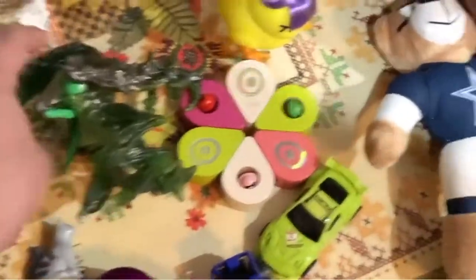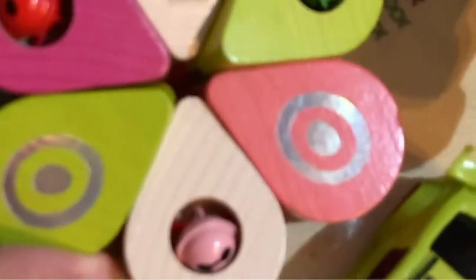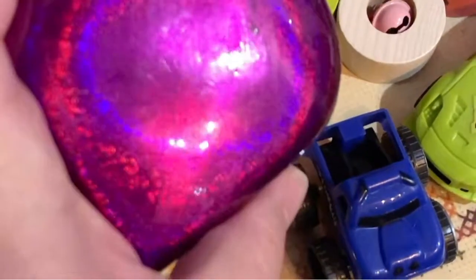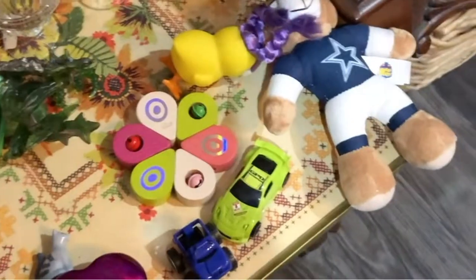I got this grab bag for $1.50. The thing I like is this Kenner alien action figure. Matthew's gonna look this up. It's this little baby toy thing. This sassy chicken. Anyways, $1.50 for all those toys.